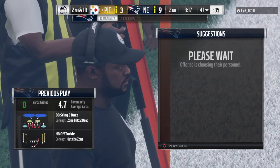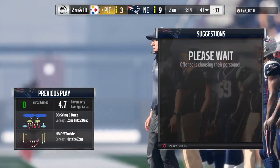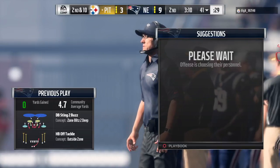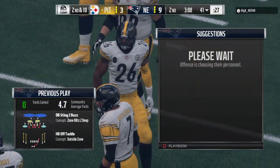No gain on the play there, second down. So nothing there, but maybe you blame that on the blocking. Yeah, at some point, you've got to win at the point of attack, and on that play, that was all the defense. They made it happen.